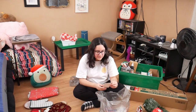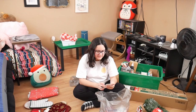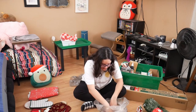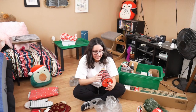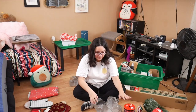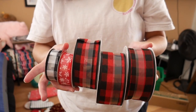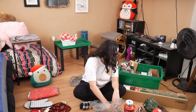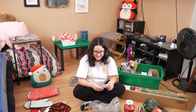I got these cool little ornament hooks. It says they're gold star hooks, but I'm using them for ornaments. You'll see why. And then the rest that I bought was ribbon. I bought 3 things of this red and black plaid. It's 2 inches of ribbon. And then I bought both of these that are each an inch. One that is black and white plaid and one that is just red and white little star, because I thought that that would be cute. I have some ideas. And just all of that came out to like $60, like just under, so.